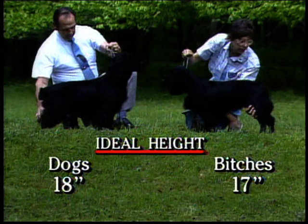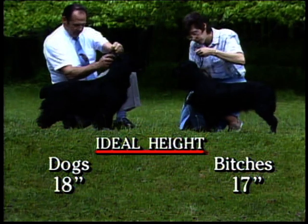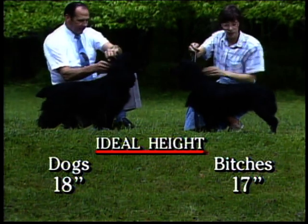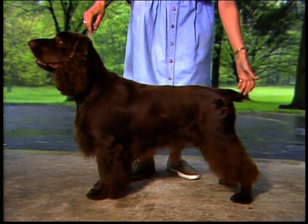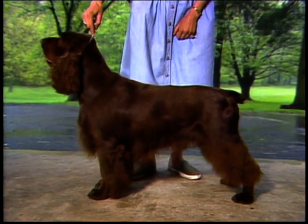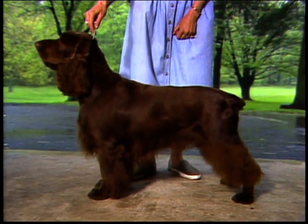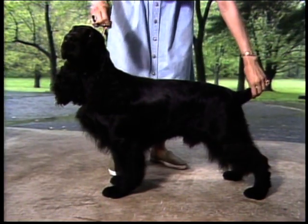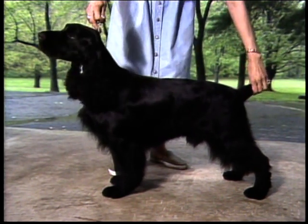The ideal height at the withers is 18 inches for adult dogs and 17 inches for adult bitches. A 1-inch deviation above or below the stated ideal is acceptable. In proportion, the Field Spaniel should be somewhat longer than tall, like this. Body length should be measured from the foremost point of the shoulder to the rearmost point of the buttocks. The correct ratio of length to height is about 7:6, as we see here. The Field Spaniel should be of good substance, solidly built, with moderate bone and firm, smooth muscles.